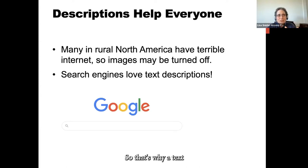So that's why a text description is important, is crucial for people with disabilities, but it's also important for those of us living in rural Canada or the United States or anywhere in the world that may have terrible internet. That's why Elon Musk's system has done so well, because there are many people who have very bad internet. That can be useful there. And also, those text descriptions, the search engines like Google or Bing love it, right? They love text descriptions, absolutely love them.